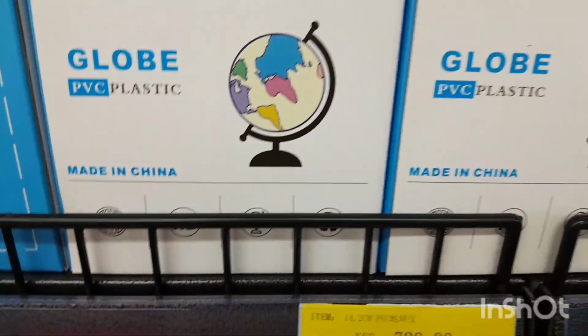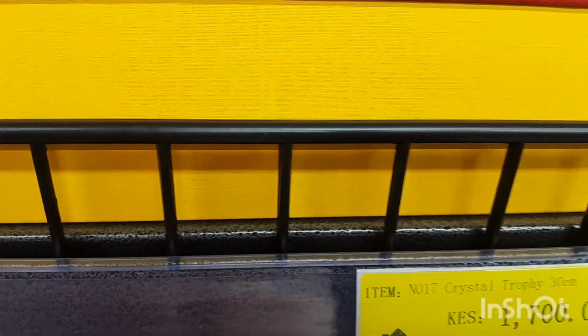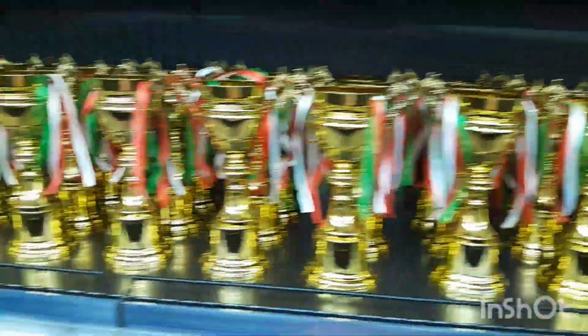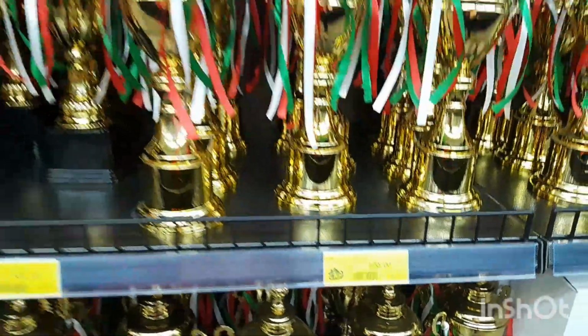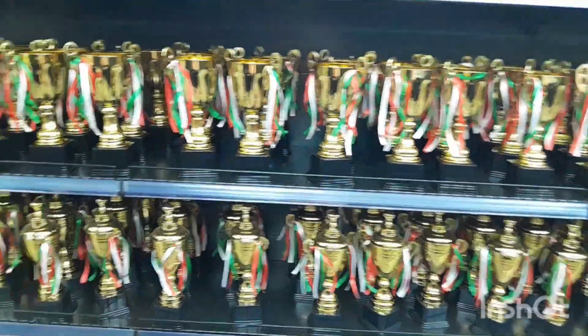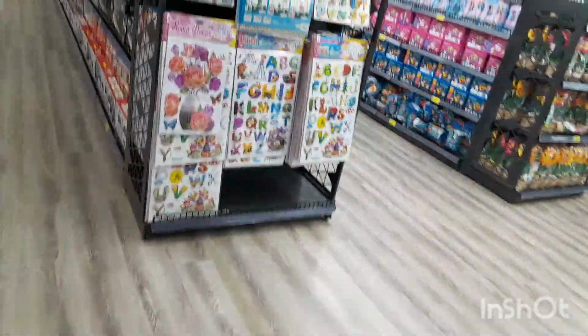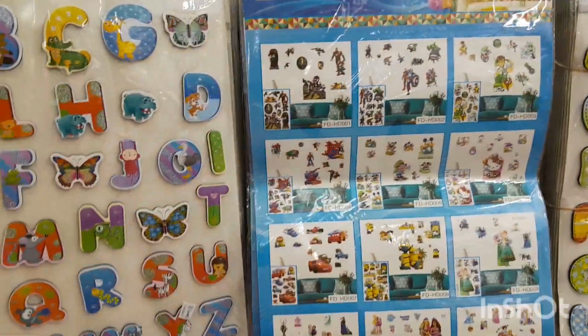I think I should buy these and take to my primary school, at least for those people to learn some sciences. The trophy is, my goodness, 1,700, quite affordable. All of these are 1,400. I didn't know this one is 1,300. Oh, nice. I think this part looks so beautiful and cute. This one is 330.